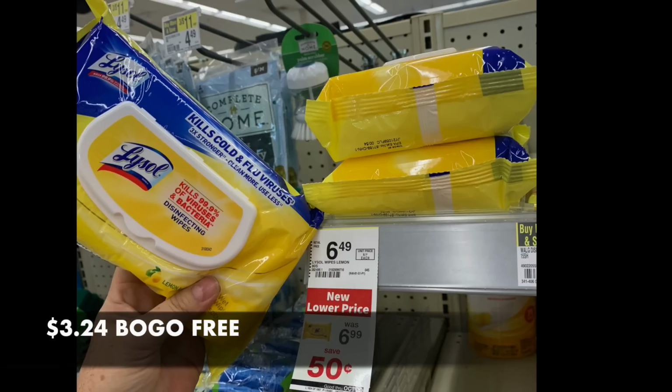Now, if you are in need of these Lysol wipes, they are $6.49. They are on a buy one, get one free promotion. So basically each of them, which hold 80, that's quite a few, would be $3.24. Now, I didn't get them. I was really thinking about it, but I just said, no, I have enough in my stockpile.